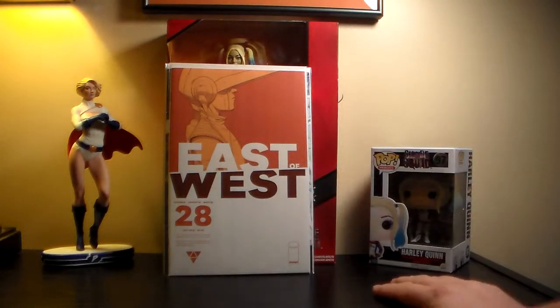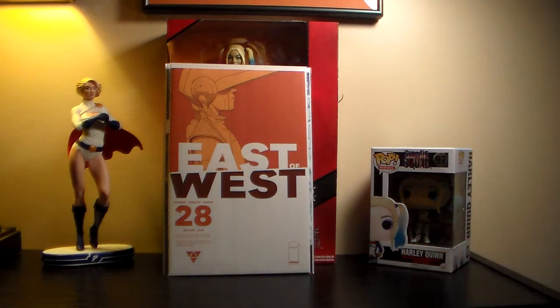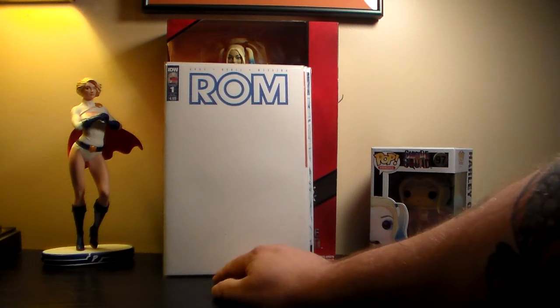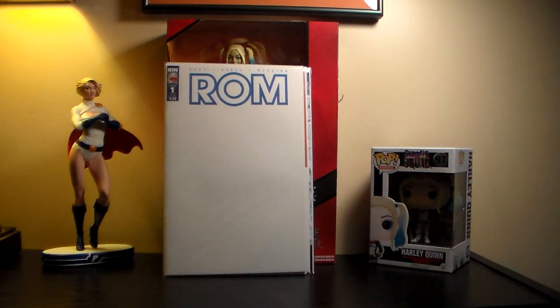Here's one of the series that I have read from the beginning. East to West, number 28. And I picked this up just because it's a blank cover, and I figured, hey, you never know, maybe I'll get someone to do something with this. This is ROM number 1, the new series, so I thought that would be cool.